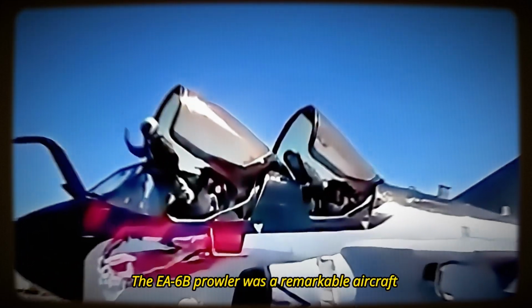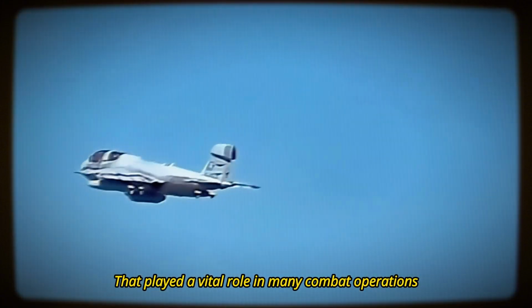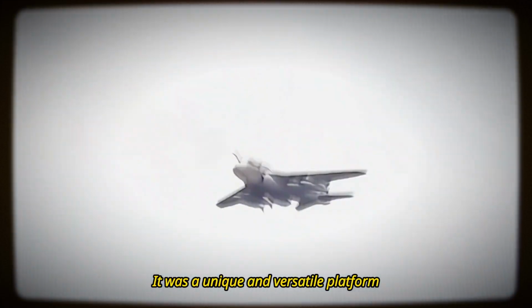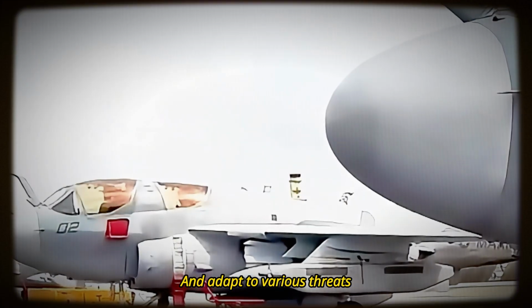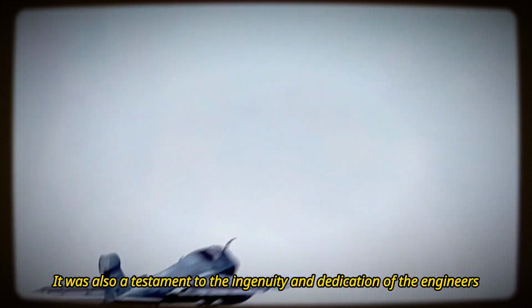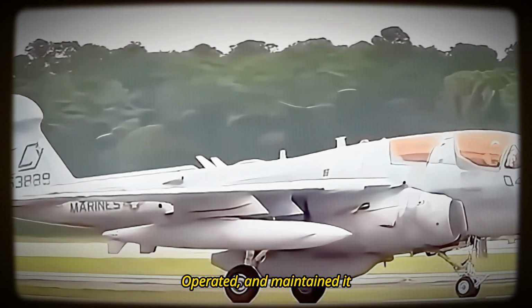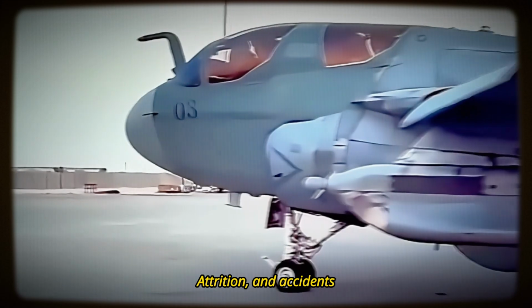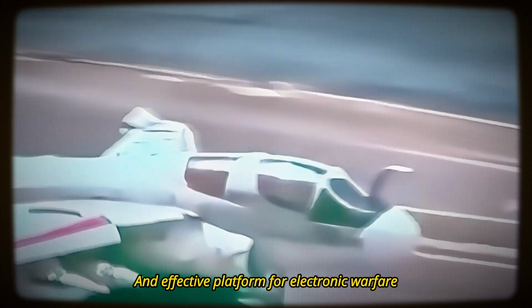The EA-6B Prowler was a remarkable aircraft that played a vital role in many combat operations, from Vietnam to Syria. It was a unique and versatile platform that could perform multiple missions and adapt to various threats. It was also a testament to the ingenuity and dedication of the engineers, pilots, and crews who designed, operated, and maintained it. Despite facing challenges such as obsolescence, attrition, and accidents, the Prowler remained a reliable and effective platform for electronic warfare.